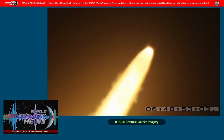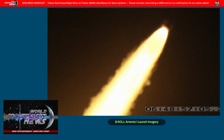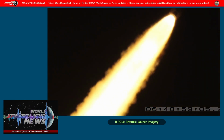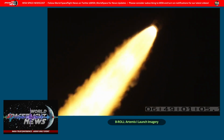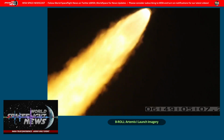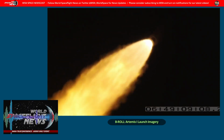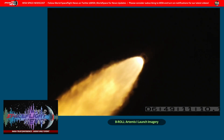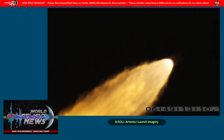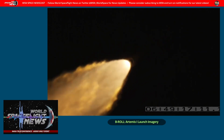Thanks very much. For Howard, after the Exploration Flight Test 1 in 2014, there was some redesign of the heat shield. I believe some of the Avcoat was taken off. Is that at all going to be looked at when you're looking at the charring that you saw on this flight that wasn't expected?